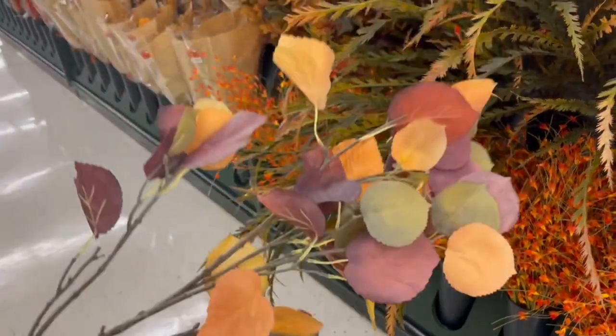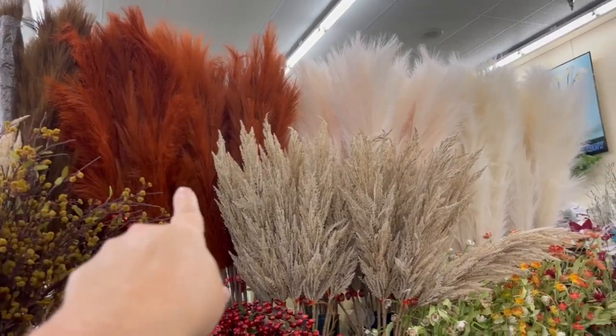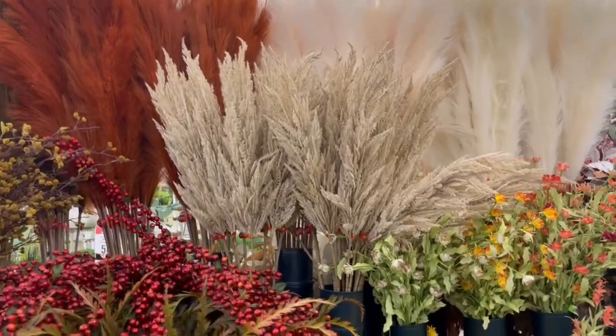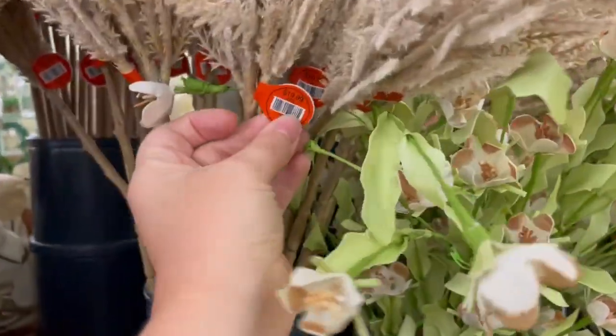$11.99 and then take 50%. They have some other pretty pampas in the dark brown and the orange and those colors. Oh, so beautiful. This is really cool. How much is that? $19.99.